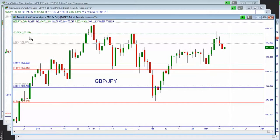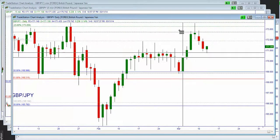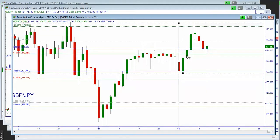The first target of this measured move that found support at 169, sorry, was 173.25. We saw price getting there, and you will remember that in the last 2 days I provided another level of support for this market. This was the lows to high. So as you can see, it looks like all the Japanese yen majors are finding support at different levels.